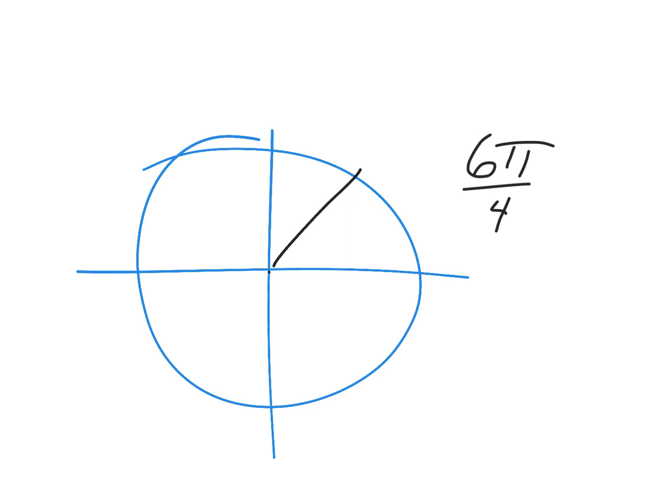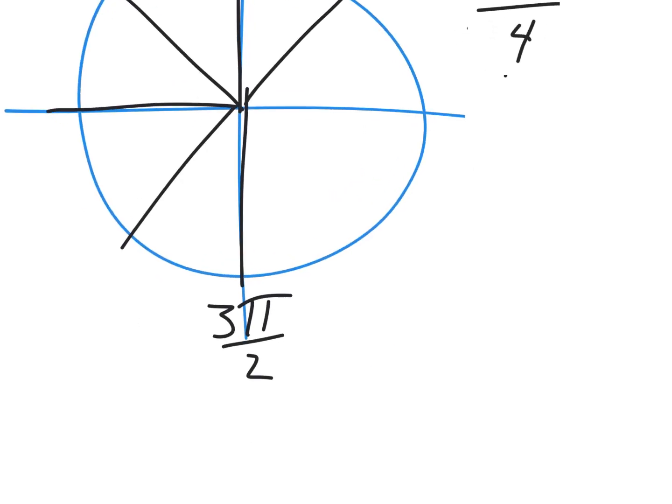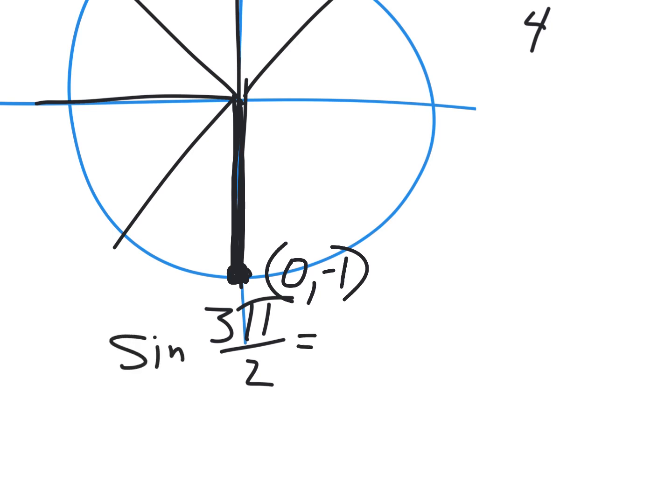Did you start here and go 1 pi over 4, 2 pi over 4, 3, 4, 5, 6 pi over 4? And some of you were like, why didn't you just say 3 pi over 2? I could have. It gets you to the same spot. So then, try drawing a triangle with that. And you said drop to the x-axis. Yup. All you got is a straight line. But if you're on the unit circle, unit means 1, then you can tell me what point this is. What comma what? 0 comma negative 1. And so you can tell me the sine by knowing that it's y, the y value of it.